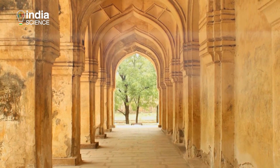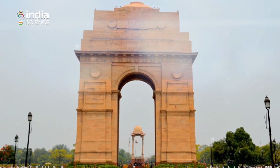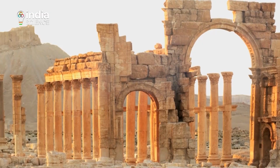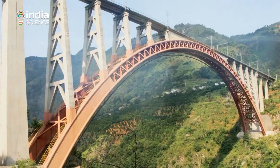How does an arch work? Almost all arches span openings and support weight above them. Others are enclosed in walls. They could be made of many materials: stone, brick, concrete, or steel.